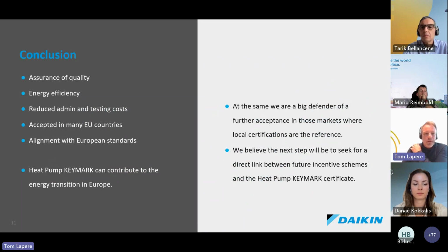So that brings us to our conclusion for this webinar. When we look at the Heat Pump KEYMARK, we see the following benefits. It's an assurance of quality. The KEYMARK certificate is a voluntary third-party certificate for products and services, demonstrating to end users that a product is in full conformity with the relevant standards. On energy efficiency, the scheme also promotes the importance of certified products and their role in creating secure and energy efficient supply and usage. Using KEYMARK certified products can help reduce energy consumption and promote as such energy efficiency.